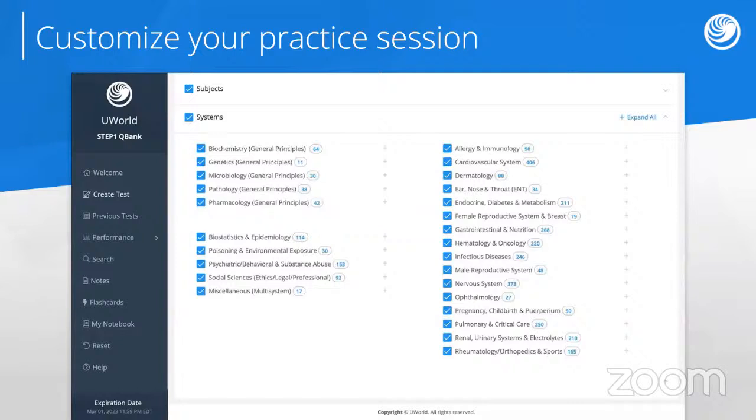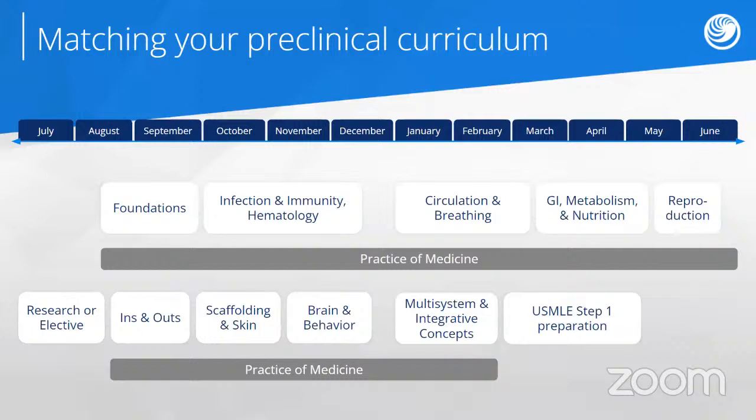First, I want to point out in the upper left of systems, there are some general principles. A lot of schools will have a foundations block at the very beginning of the M1 year, and that will sometimes cover things like microbiology, genetics, and biochemistry. So these questions are designated for those early weeks of medical school. I mean, they're good anytime, but often that's what you're studying those first couple weeks. Then for the rest of your M1 and M2 years, often you're going through organ system blocks. So this is an example of a preclinical curriculum.